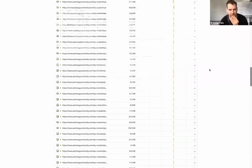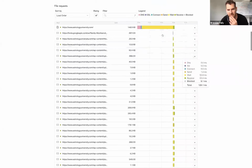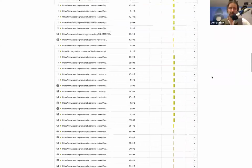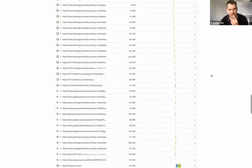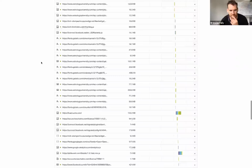If we scroll down, you can see that the hosting itself is probably good quality, because once the HTML file loads, all the other elements are loading really fast, in 50 to 100 milliseconds. So the hosting itself is fine, it's predominantly caching? Yeah, I would say so. And then we had a 5-second total load time, so he probably has a second of other elements loading up.